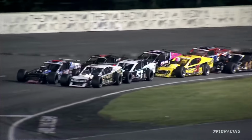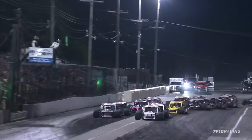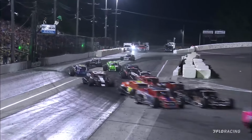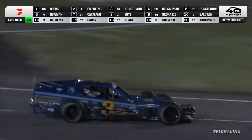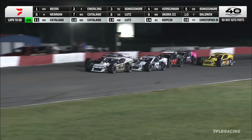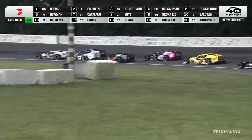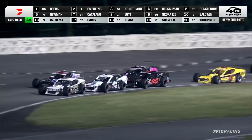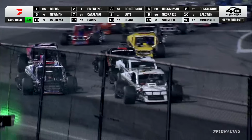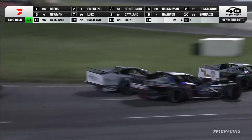Patrick Emmerling was coming in a hurry. Can he stick on the outside? Green flag is in the air, and we're racing. Outside lane does have grip with Emmerling this time, trying to keep a wheel alongside Austin Beers, but Beers gets the whole shot off turn number 2. And here comes Justin Bonsignor filling in the hole, inches from the back bumper of Austin Beers and digging. He's got Matt Hirschman, and here comes Kyle Bonsignor as well.